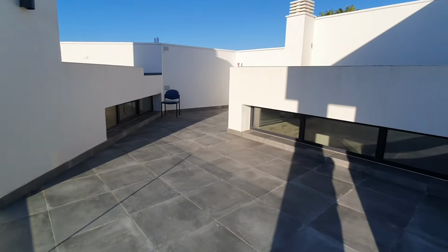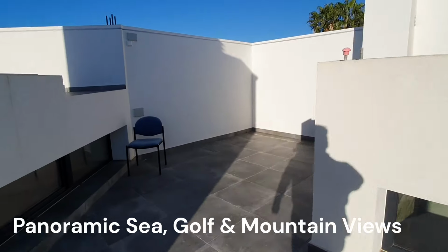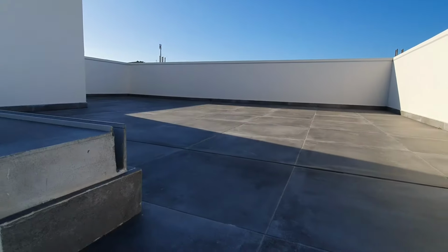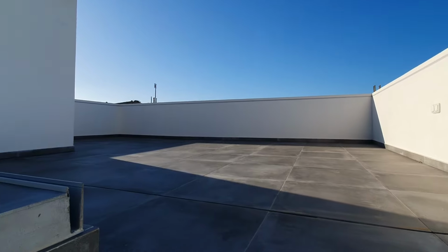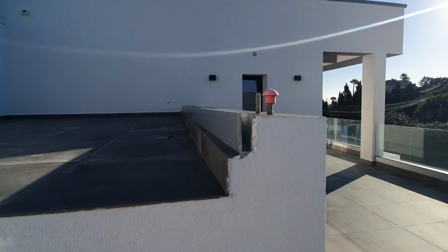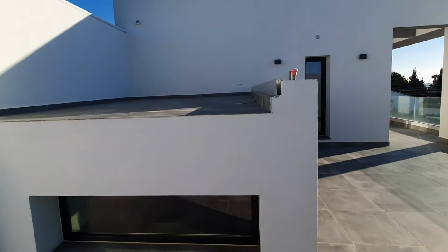You have a large terrace area, and then two areas which just need the glass adding and some stairs putting in, so you can have like a sun deck. This is west, southwest facing, so you'd have sun all day here. And then there's another deck here, again, just needs the glass adding and the balustrades adding. So massive outdoor space, private for the main bedroom.